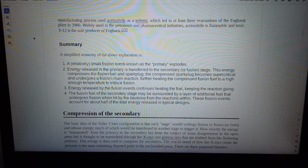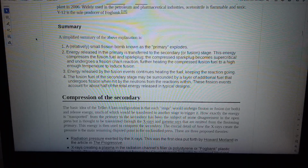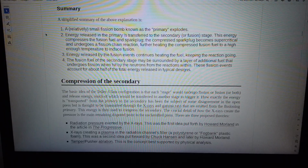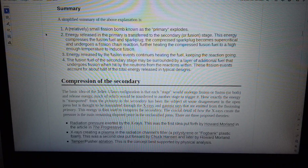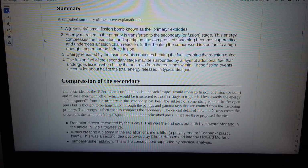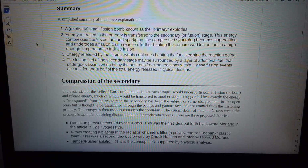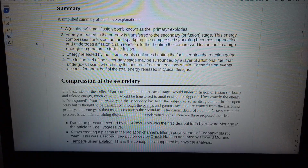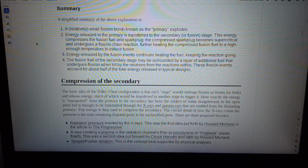Summary. A simplified summary of the above explanation is a relatively small fission bomb known as the primary explodes. Energy released in the primary is transferred to the secondary, or fusion, stage. This energy compresses the fusion fuel and spark plug. The compressed spark plug becomes supercritical and undergoes a fission chain reaction, further heating the compressed fusion fuel to a higher temperature to induce fusion. Energy released by the fusion events continues heating the fuel, keeping the reaction going.